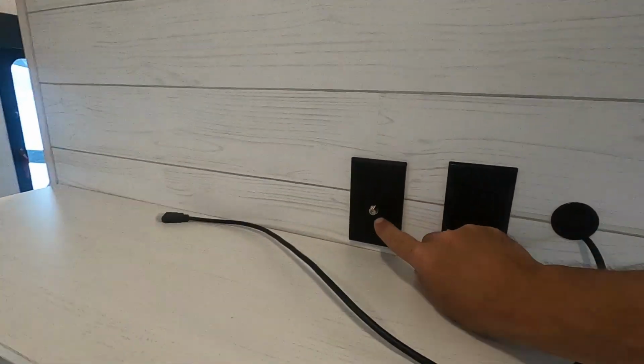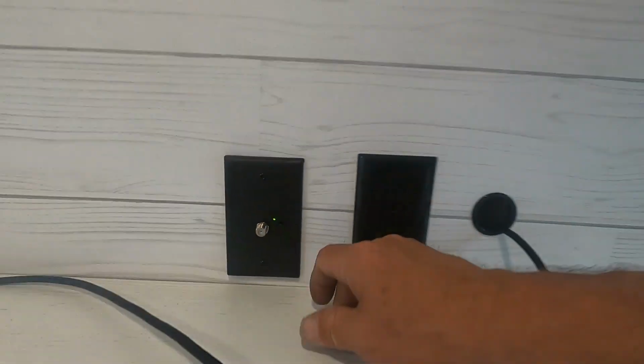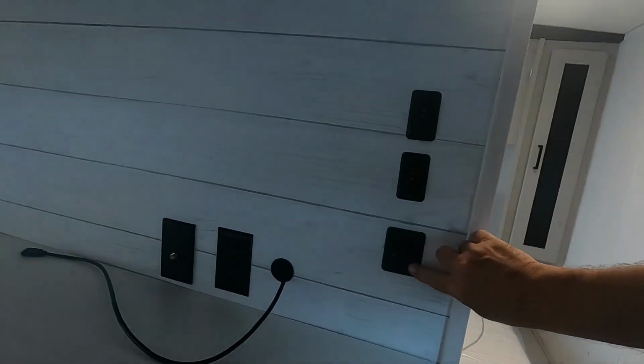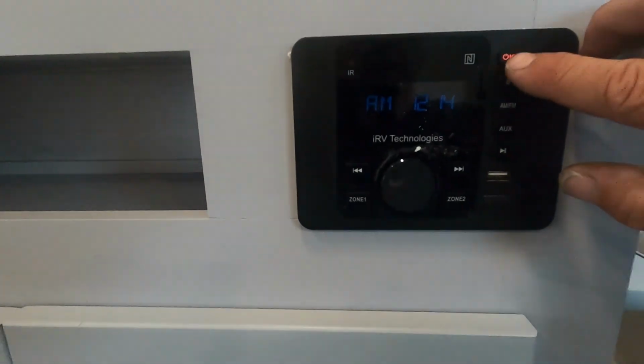Cable. If you put a TV on here, before you run your digital channel scan, turn that antenna on there. That's a digital channel enhancer to allow you to pick up more channels. You can fit up to a 55-inch TV in here. Lots of lighting here. Down here's your sound system.